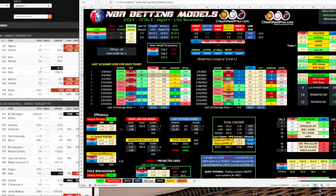So laying 2, I don't think that's enough points here. So I definitely like this. I think it's more of a 5 to 8 point game pretty comfortably. But I do like Charlotte, so I would like to see him get back in the mix.